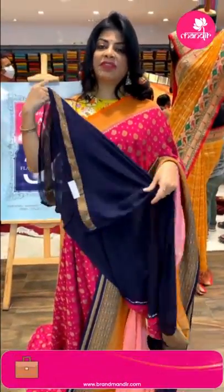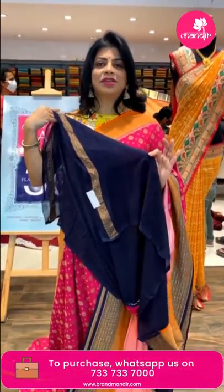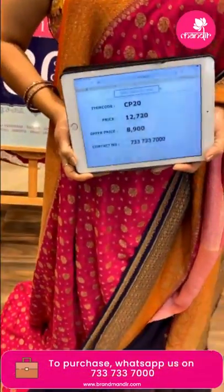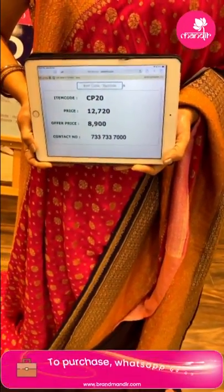Blouse contrast, deep navy blue with border, very deep navy blue. Pricing and details is 8,900 offer price, CP20 is the code.